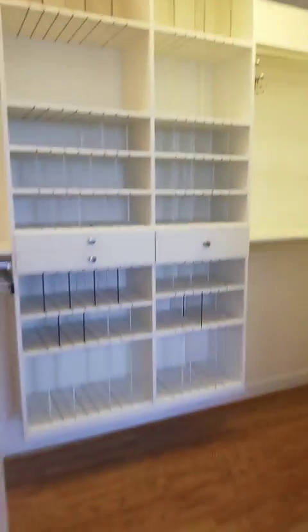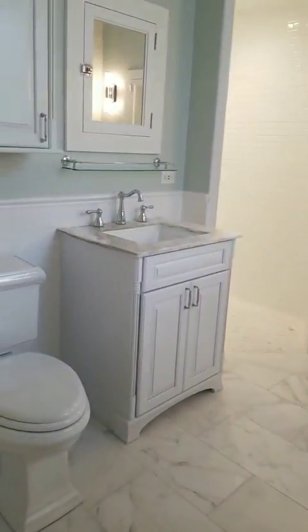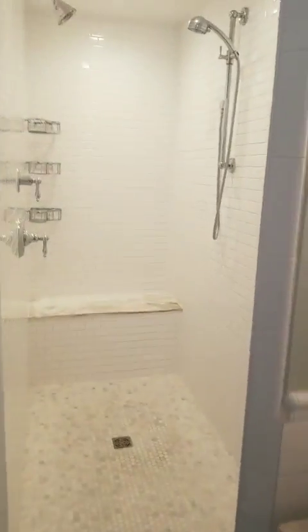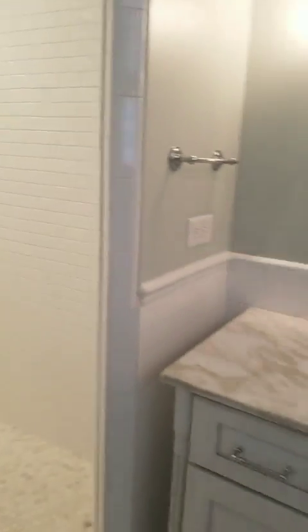So, master bedroom. Pretty decent size in here. Large closet with built-in shelves. Plenty of space for shoes. And then your master bath. Very bright, clean. Marble floors. Very bright, large walk-in shower here. Super cool. So that's the two bedrooms downstairs.